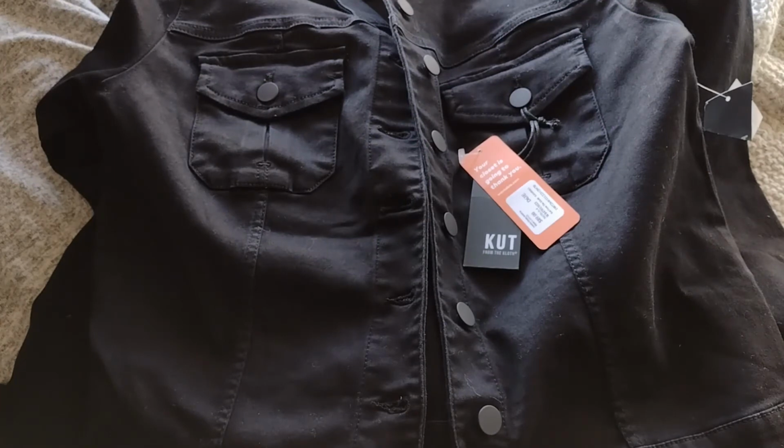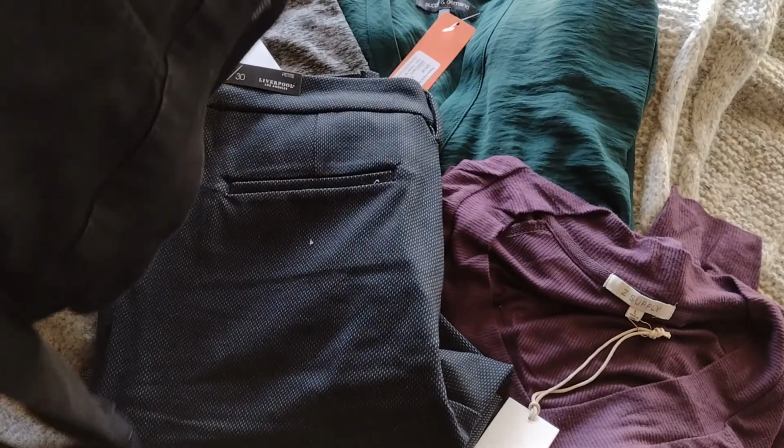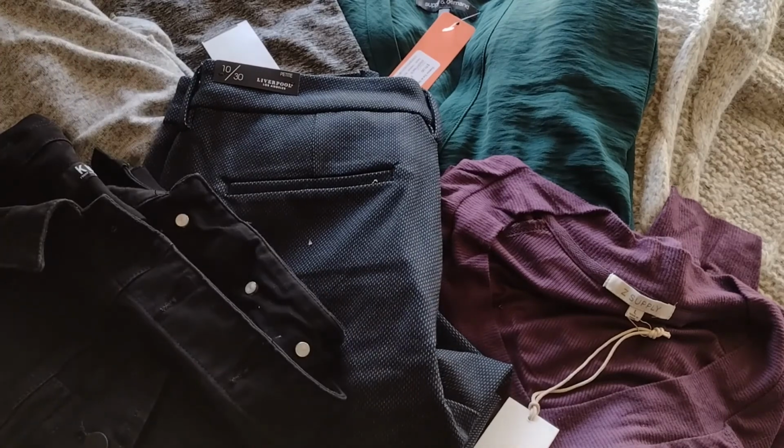This is an Amelia denim jacket. Oh, it is denim. Amelia denim jacket in black, size large, 10 to 12, from Cut From The Cloth, for $89. Okay. I don't really need jackets, so I'm rather picky about them. But we'll see. If I like it, I will keep it. Okay, so there is that.